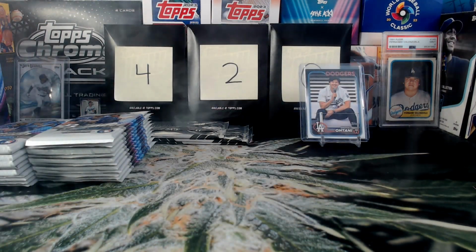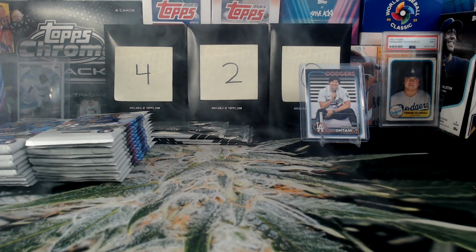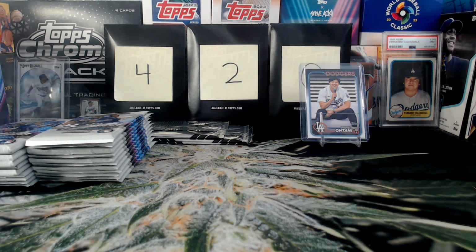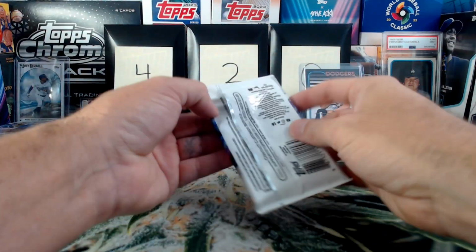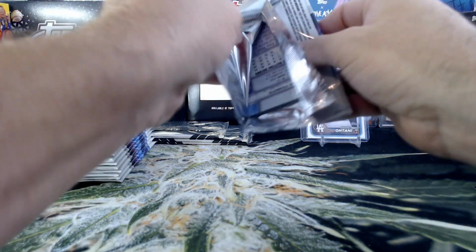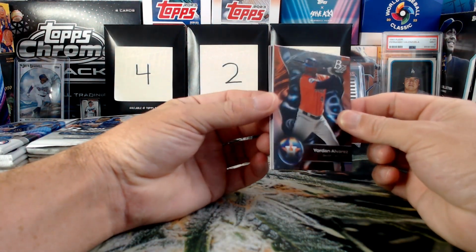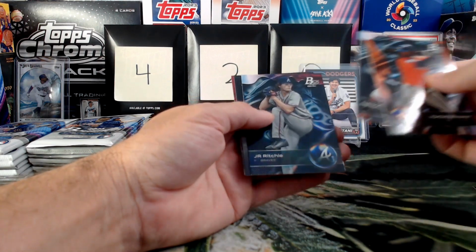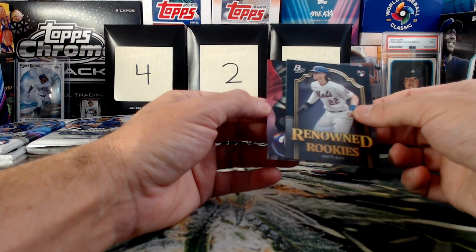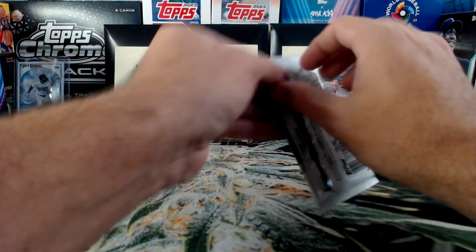There we go. All right. All right, Bowman Platinum. Four autos out of the two boxes. Jordan Alvarez. Like I said, if you've seen the Bowman Platinum from other years, this is not the greatest design ever necessarily, but the cards do look much better. Nelson Rada, J.R. Ritchie, renowned rookies, Brett Beatty, and Rhys Hoskins. Only five cards in each of these packs.